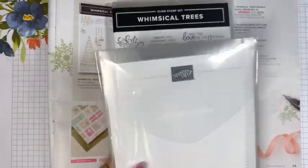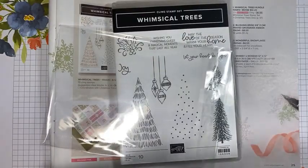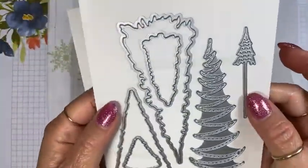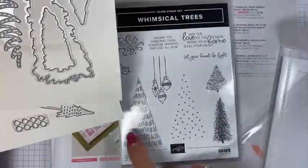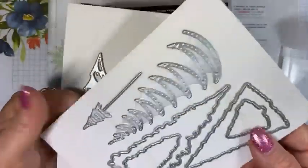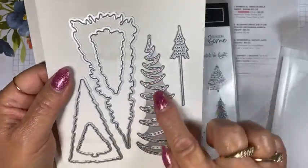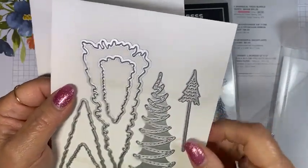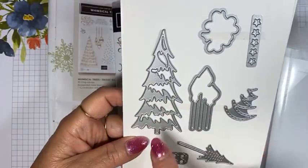And let's just look at the dies. There are 2 pages of dies. So you get ones that cut out big trees, not just the trees that are on here, but some other trees. You get all these different tree dies, and then that fun one that you can make like a garland thing with. And look at this, that's kind of like a primitive to me stick tree. I love that.